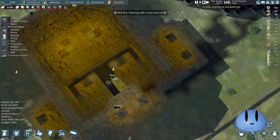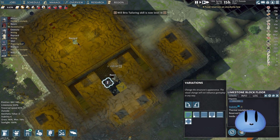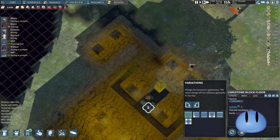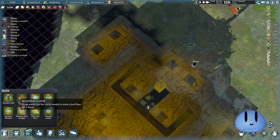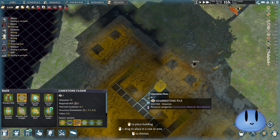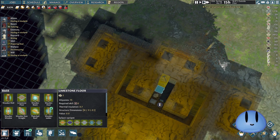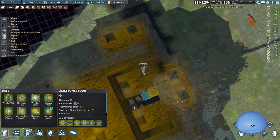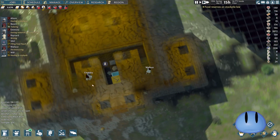Alright. So in that case, what we're going to do, we are going to select that. We're going to deconstruct it. Perfect. We're going to select that. We're going to deconstruct it. And we're going to build one more floor here to be able to dig out that block. We don't want block floors, we just want these kinds of floors. Here we go. This should do it. Once this gets destroyed, we could at least make one set of stairs. Oh, I say that. We have limestone down there. I don't think that's a thing.